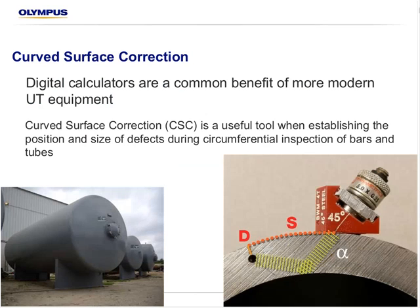The idea of curved surface correction is very simple. When we're making an inspection on a curved surface, and in this case we're sending sound out to reflect off of this side-drilled hole, we want to make digital measurements of the sound path, the straight line distance that the sound travels, but also the depth to reflector from the surface and the surface distance from the beam index point on the side of the transducer.